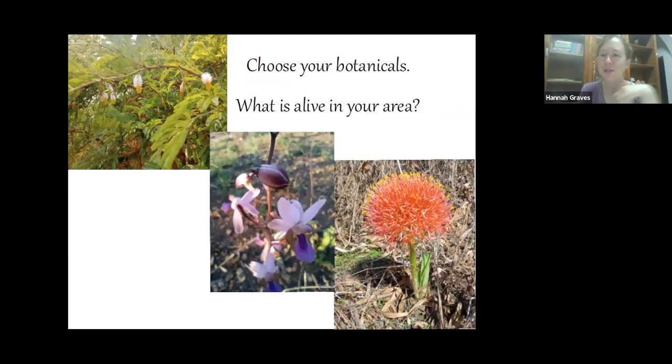And then the next thing is you need to choose what sort of botanicals, what sort of plants you want to have in your picture. What I would recommend is seeing what is alive where you are. Christ is the life of the world. That was what I was reflecting on as far as Christmas without snow in Southern Africa. He's the life of the world.